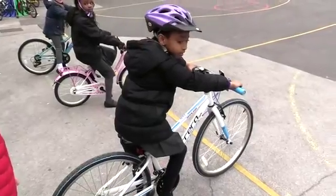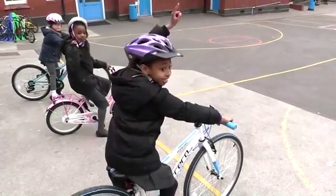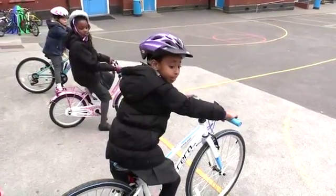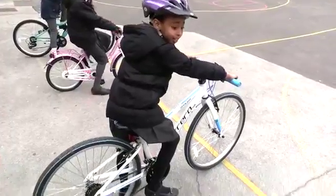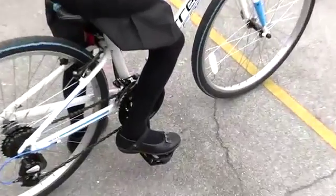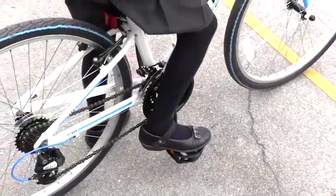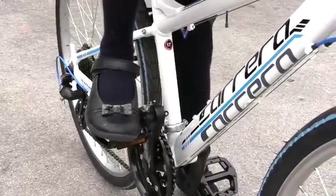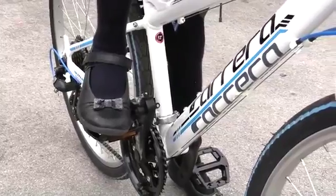Yeah, and can you remember how we start properly as well? What can you put your pedal into the position that it needs to be into when you're about to set off? So what position should it be in? Can you remember? Ah, Victoria's doing it. Can you notice what Victoria's doing? So if you copy what Victoria's doing, move your pedal, and that's called your pedal ready position.